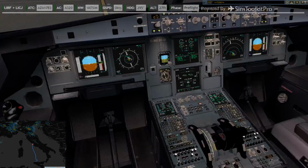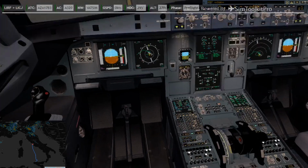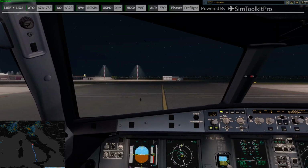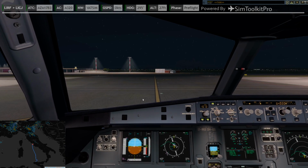Take a right turn into Echo Bravo and a right in Echo Charlie to stand 224. Clear left side. Right, Echo Bravo. Right, Echo Charlie, clear right side. Alitalia, Iguana 746. Flight control check.